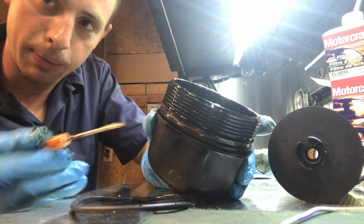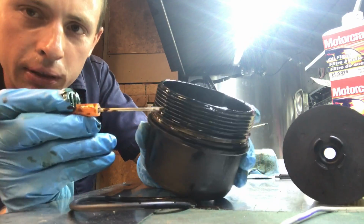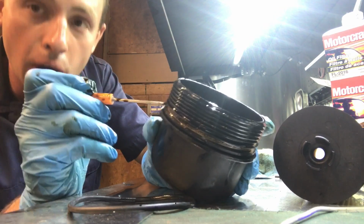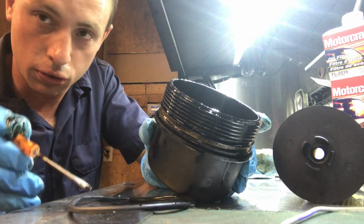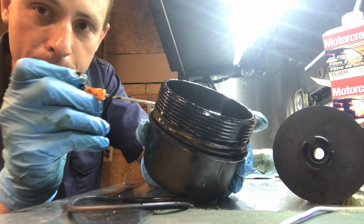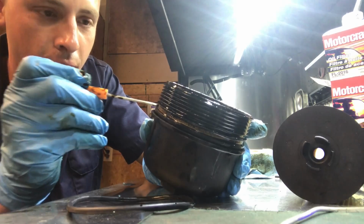Again, I can't tell you how many times I've seen this. People will put these little seals on the threaded portion of this cap. It doesn't go there. If you do that, it'll destroy the seal and leak oil. You have to put it in this little bottom lip here. This is where that seal goes.